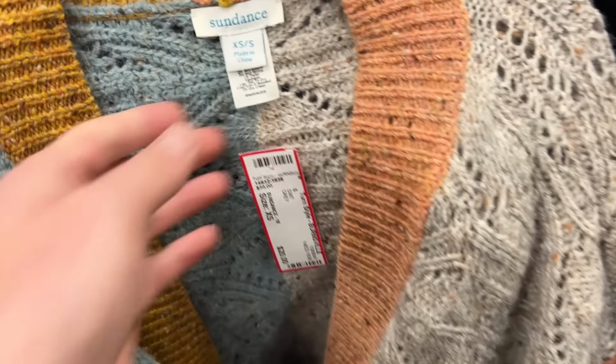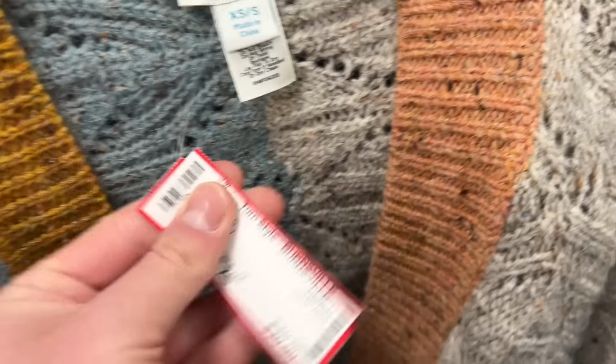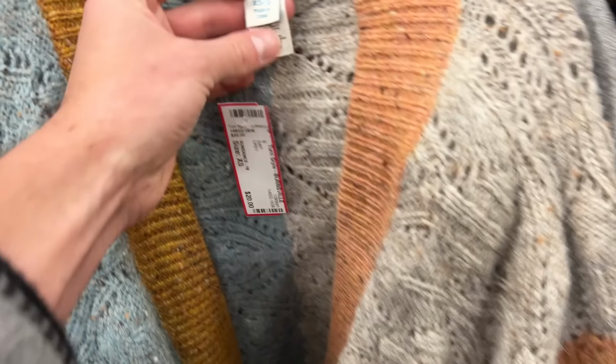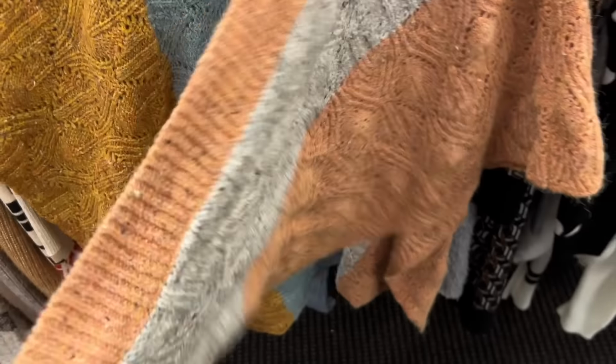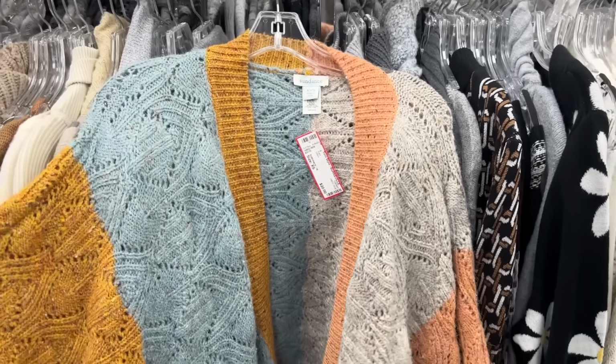The first thing I found was this really cute Sundance cardigan. It was an extra small. It was $20 before the discount. It was so cute. I was really excited to get it, and I'm just Googling, and unfortunately, the comps on this are awful. I do not know what it is. I ended up leaving this one behind, unfortunately, just because of that.